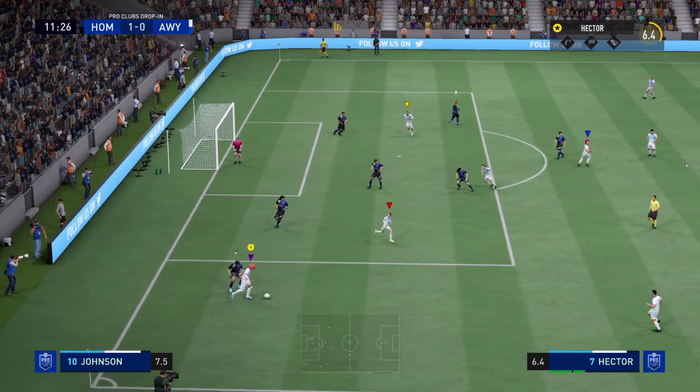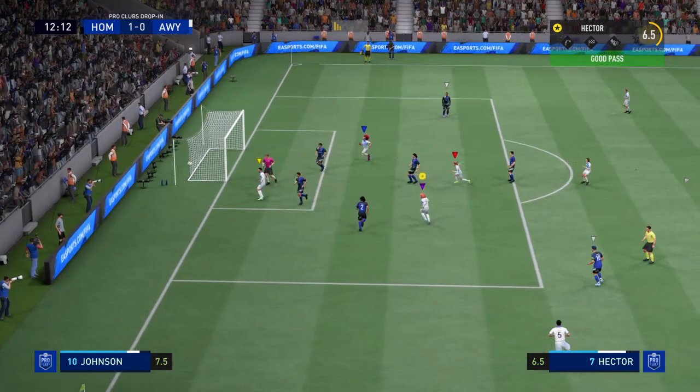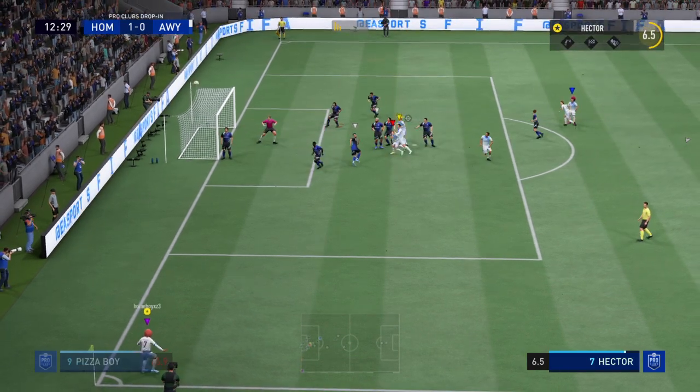Good strength to keep the ball. Can't argue with that little move. And there's the feed into the box. That's great goalkeeping. Well, what a save that is. He was so alert there. Playing it in.